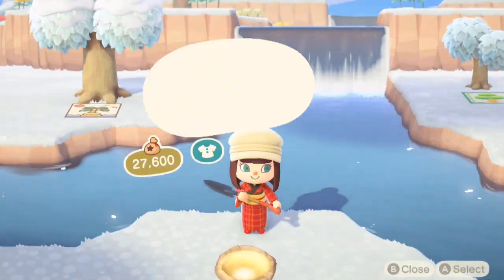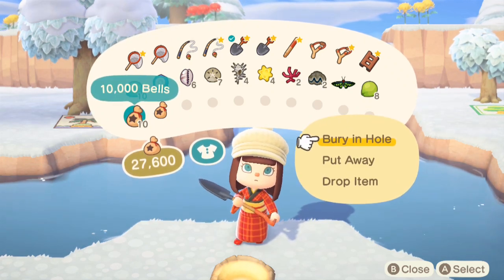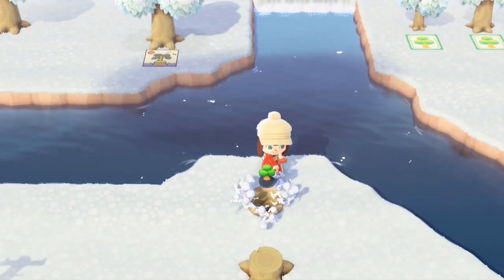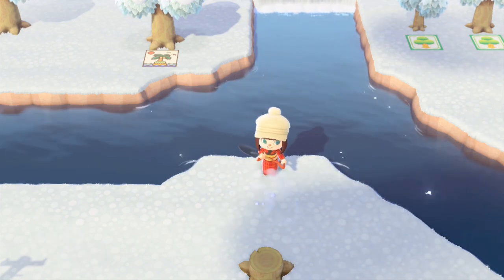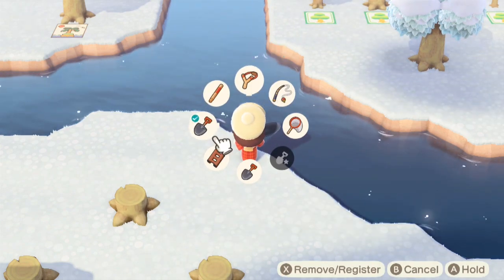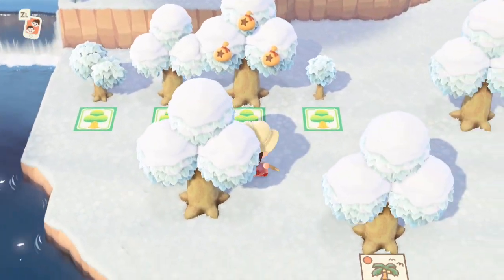X to access the pockets. A to pick the item and bury in hole. A again to pick that tree, small tree. Y to close the hole. Now I'm gonna go to the other side and put it, because I have all my money trees together. This is the money tree area.